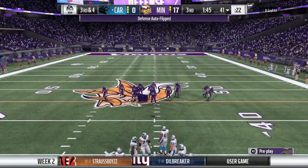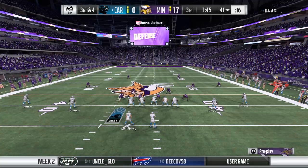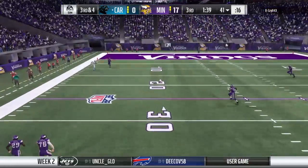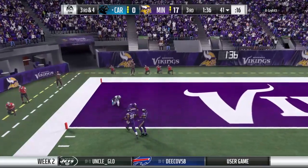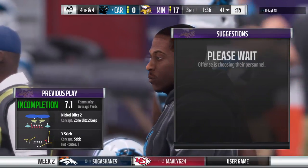And the Vikings with an extra defender in the secondary on 3rd. Playing coverage here. Shotgun snap to Mahomes. Taking a shot for Samuel. And incomplete. He can't hang on. Would have been a nice catch. Instead, it brings up a 4th down.